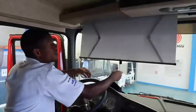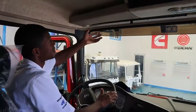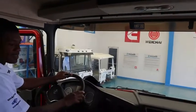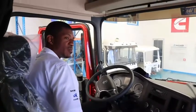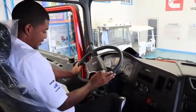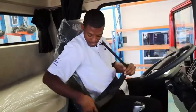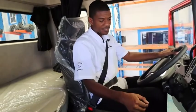We have sun visors for both the driver and the passenger, and the retractable cord, which allows the sun visor to go back upwards. Here we have a space for documents. We have lighting for both the driver and the passenger. The seat that I'm on can be adjusted by a number of controls that are on the left to get the driver to the correct height or the correct distance away from the steering. Our steering controls allow us to tilt the steering towards the driver or away from the driver. And please note, safety first, seatbelt should always be fastened while operating this particular vehicle.